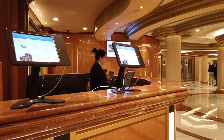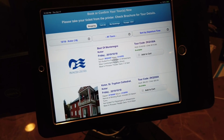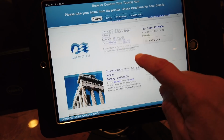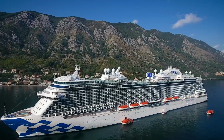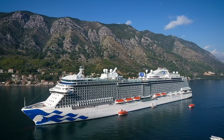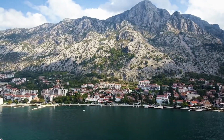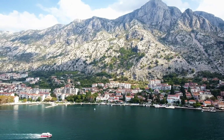Now, a lot of people like to go with the Princess excursions. The advantage of going on an excursion organized by Princess is they guarantee that if there's any problem with the excursion, the ship will wait until it gets back. If you self-tour, go self-exploring, they do not guarantee that they will wait for you. At the all-aboard time, the ship will leave without you potentially. So really important, a lot of people would much rather just go with the Princess Cruises. So bear that in mind when you're looking at tours.